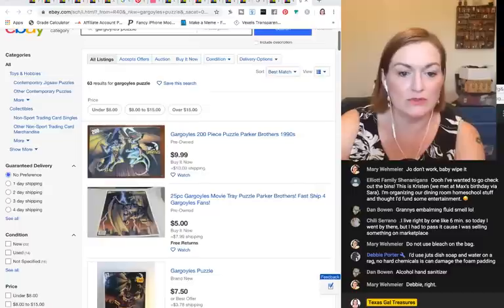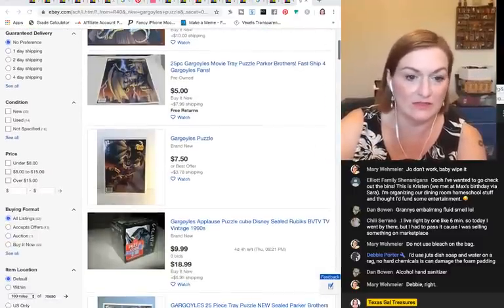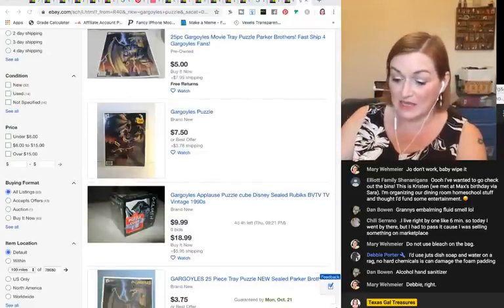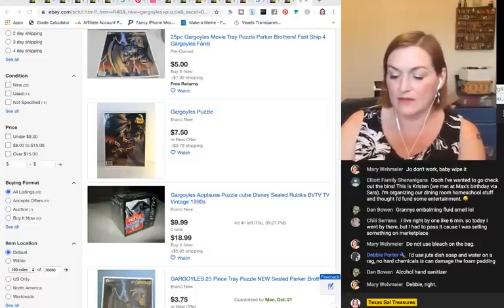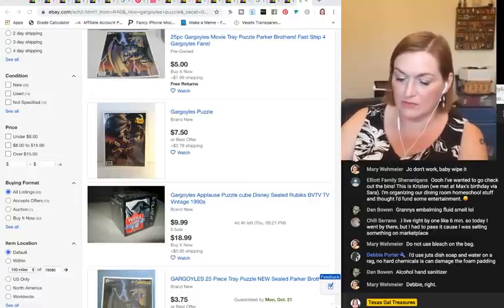So I could have sworn, when I looked up this Gargoyles puzzle, I saw one that was selling for more. Maybe I need to look back on my phone, because I scanned it because it has a barcode. Hang on, let me peek real fast and see if it remembers my searches, because then I will tell you what it was. Come on now. Recent? Gargoyles puzzle. Here we go. It's not doing exactly what I was thinking it was going to do.